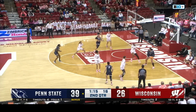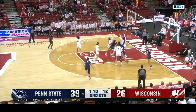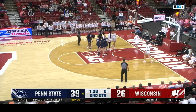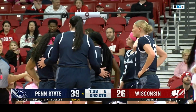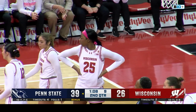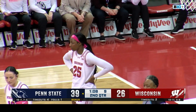Cross-court pass to Murray on the other side. They'll give it to Kapinis in the paint. As the first shot is no good, but a foul is going to be called here against Wisconsin. It'll be on Hallie Douglas, who's going to get called for the foul. Wisconsin with 5 fouls in this half so far.